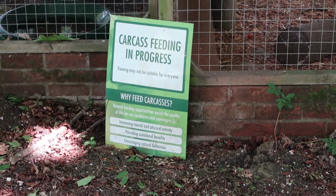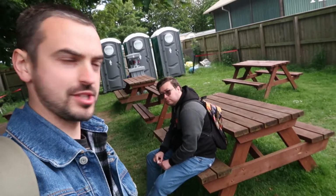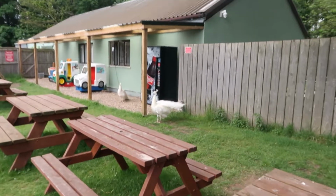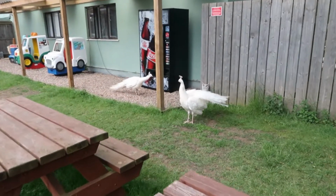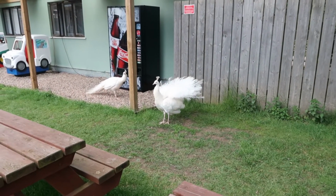Just walking to a little picnic area for some snacks. Was enjoying some jammy dodgers down there. And there's two white peacocks, which I have never seen a white peacock before. Their tails are a lot smaller than the other peacocks walking around.